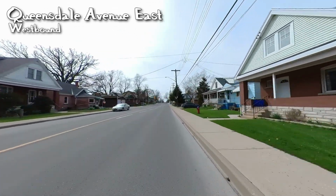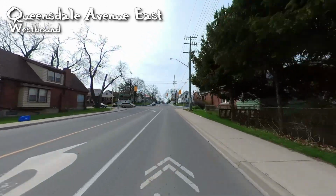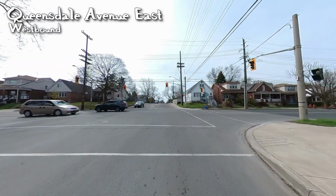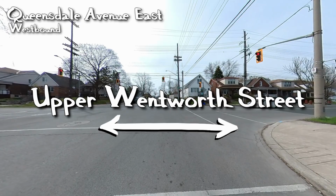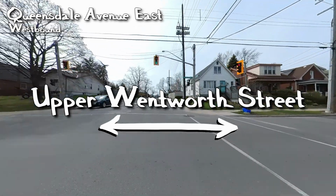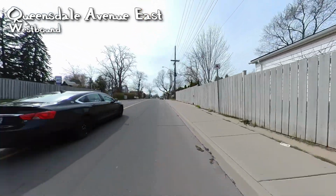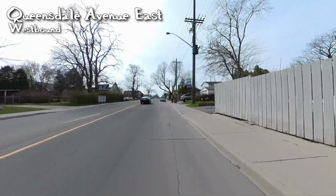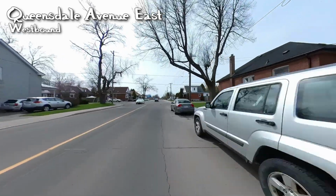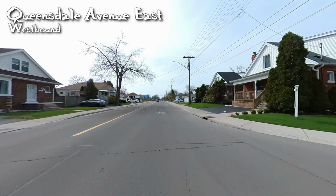And just up ahead, as we are approaching Upper Wentworth, here's an example of the Sharrow in the middle of the lane, and that means there's not enough space for a bicycle lane to be put into place, and so that's why it's in the center. And then once we get to the other side of Upper Wentworth, it's back to the right, but then it kind of goes in the middle, and I stick to the Sharrows. I figure if any driver is going to confront me about driving in the middle of the road, I am just going to tell them I'm just following the Sharrows.